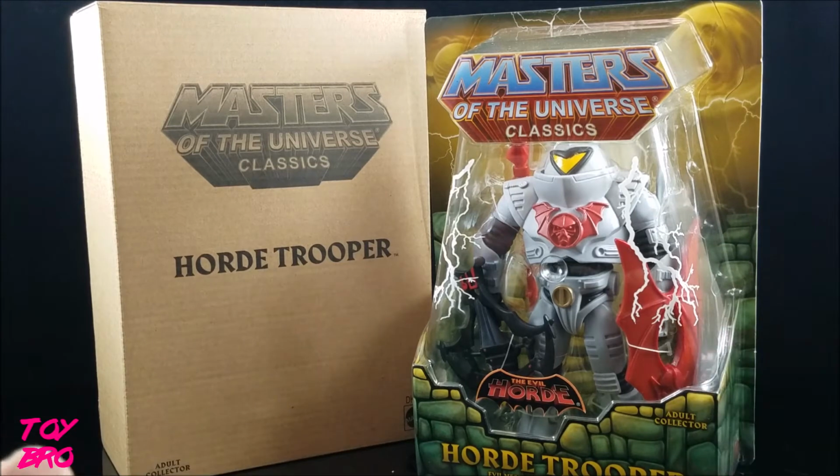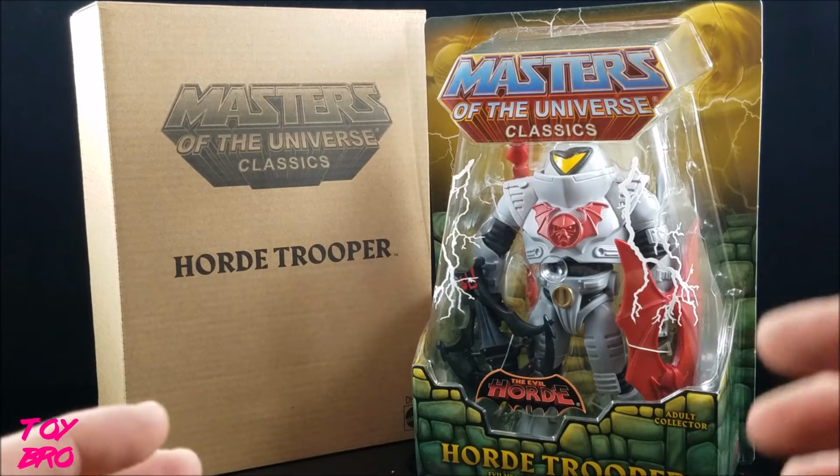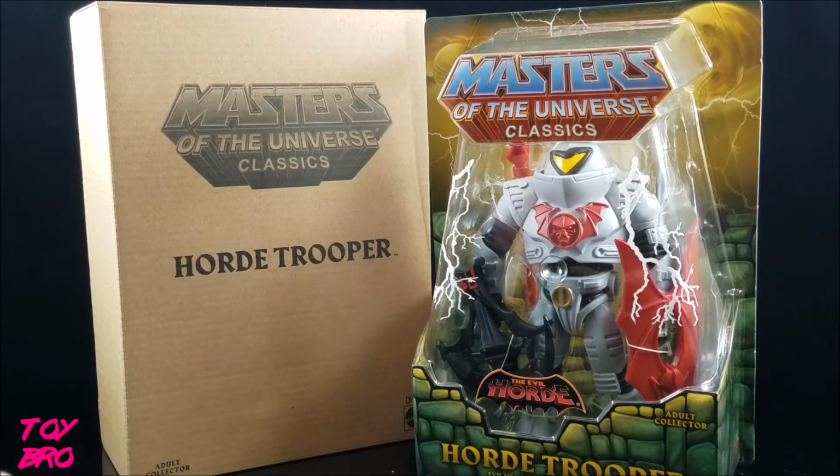And it was 2 Horde Troopers. One was battle damaged, one was not. And battle damage just had like extra paint on it, really. But they sold out, I mean, damn near instantly, because as you can imagine, army building is a thing. Motu Classics fans are pretty much rabid for the cooler figures, and this is one of them.